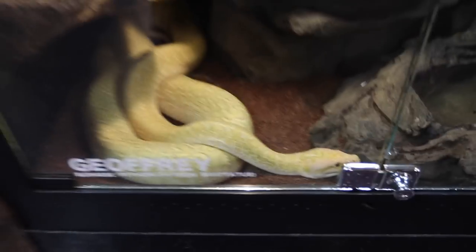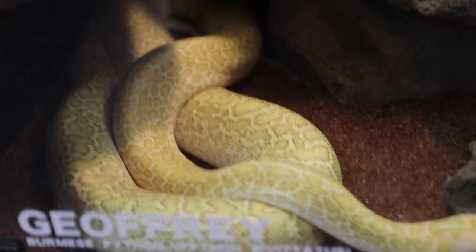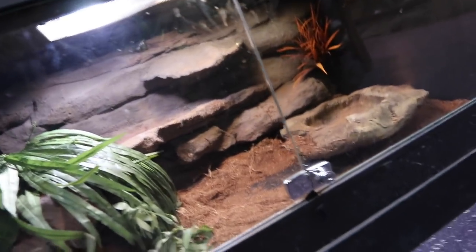Alan Peggy, giant toads. Then we got Jeffrey, the hypo granite Burmese python. Again, that's probably my favorite Burmese python color mutation. They're just beautiful. And then Tiger Lily, Brazilian rainbow boa. I don't know where he's at. Probably under the water bowl, something like that. Chicken strip also says what up.